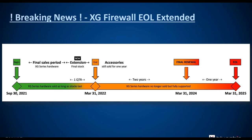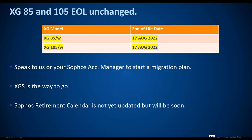But that doesn't change for XG85s and 105s. It does not. Those are still 17th of August 2022. Now, 2022 looks like a big number to me in terms of the year, because the year has moved so fast, but that is only approximately eight months from now. So if you've got an XG85 or an XG105, wireless or otherwise, make sure to find a migration plan, speak to your Sophos account manager, speak with the customer. It's going end of life. It's not a good look if you get caught unawares. So XGS is the way to go.